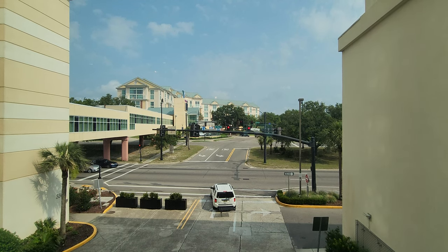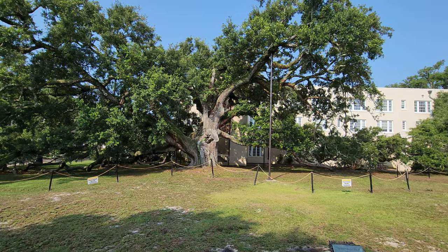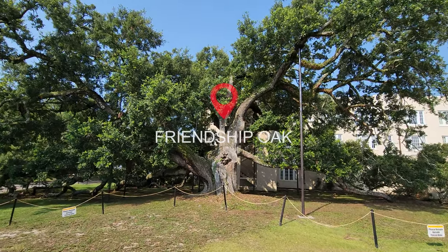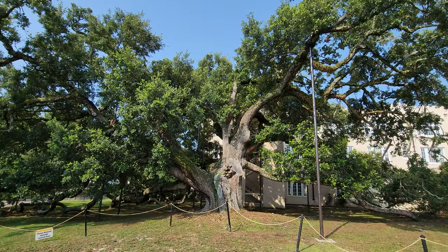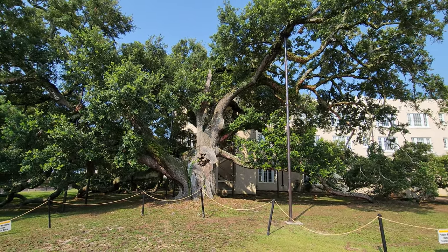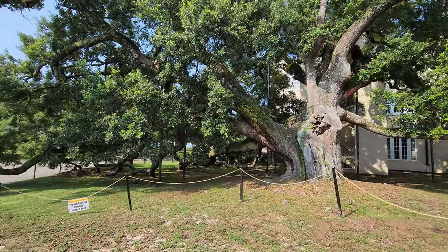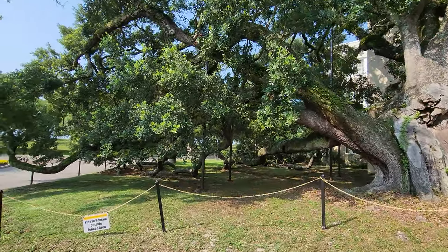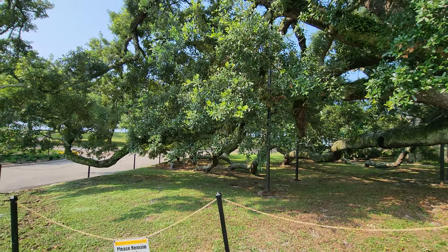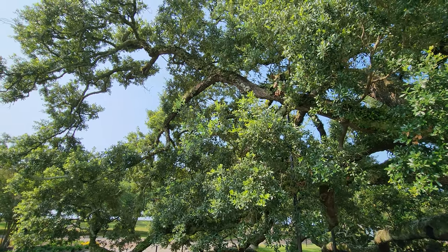And one last view of Island View Casino. We're gonna head over to the Friendship Oak. And I know this is technically in Long Beach, the address is in Long Beach, but I just found this really interesting. This tree is 500 years old and it survived Hurricane Katrina, which is amazing. So I had to come check it out. But as you can see, it is large. They do have poles that hold up these branches, and yeah, I just thought it was really interesting, so I thought I would share it with you.